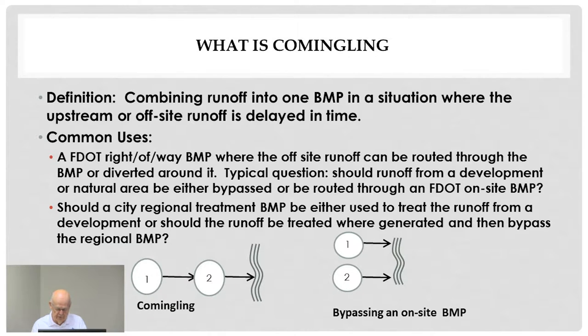Another common question we get, where you have a delayed time for runoff reaching a central or regional treatment system, has to do with cities and counties which operate regional facilities. They want to know if there's a new development, should this new development runoff be treated at the central or regional site, or should it be bypassed? On this slide, we show a commingling operation, which says that there are two watersheds in series, and a bypass where you have the two watershed discharges placed in parallel. Of course, the major difference is that the time it takes for watershed one, the off-site, to get to the on-site is significant, or it does not appear all at once.